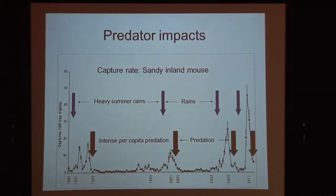After that, you'll get an increase in the predator numbers, and as the numbers of the native animals are coming down and the invasive predators are coming up, there's a period of intense per capita predation. Not only are the prey coming down and the predators going up, the predators appear to be actively seeking them, such that virtually every predator scat that you find contains small mammals. So these periods, marked by the black arrows, appear to be the real crunch periods for the small mammals in this system. And it's probably one of the reasons why the numbers go so low during the periods between the big rainfall events.